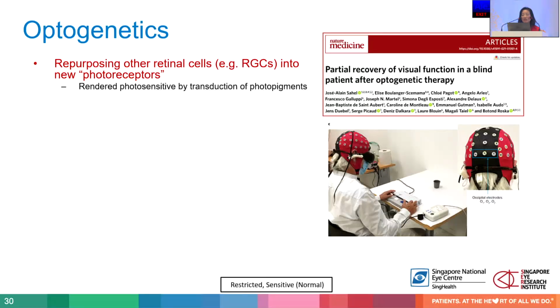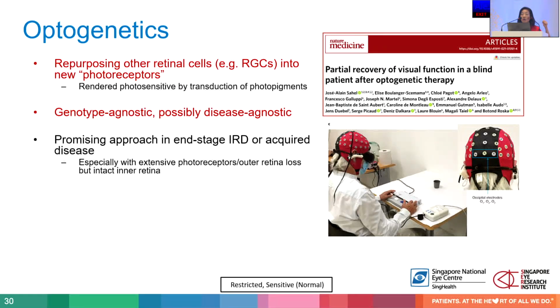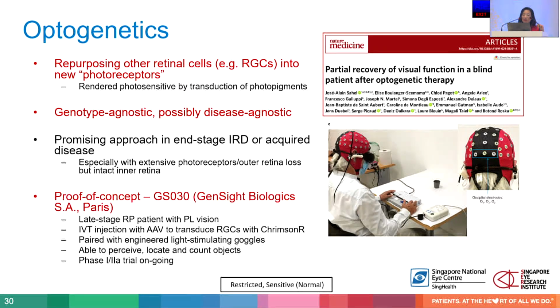And optogenetics is also very exciting. This was published in Nature about 2 years ago, and this is repurposing other retinal cells, such as retinal ganglion cells, into new photoreceptors. This is genotype agnostic, possibly disease agnostic, and is very promising for end-stage IRDs or acquired disease. And this is the proof of concept that was published.